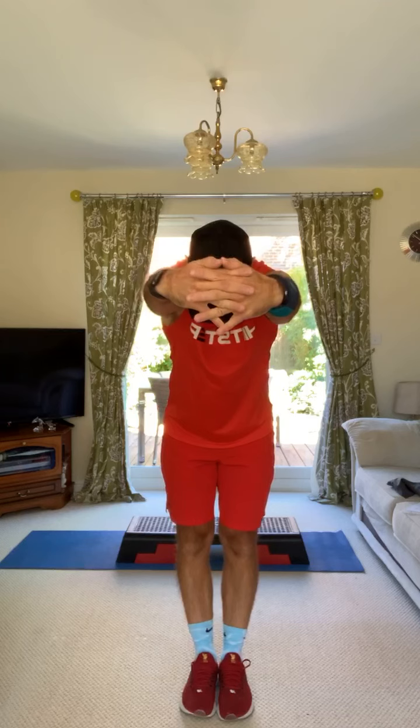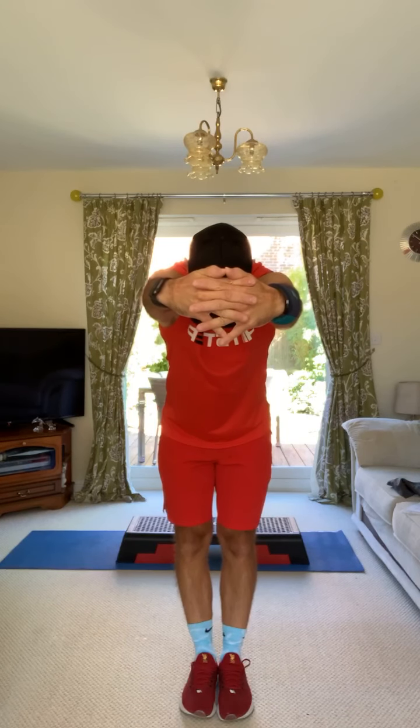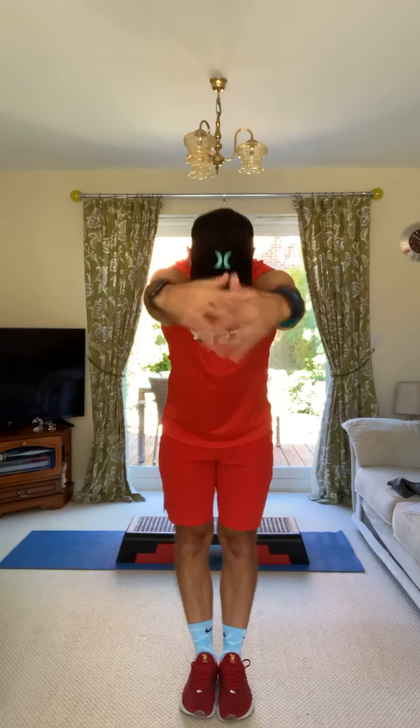So arms out in front, chin to your chest. Lean forward. Good, arms behind. Squeeze those shoulder blades together, so have your chest up.